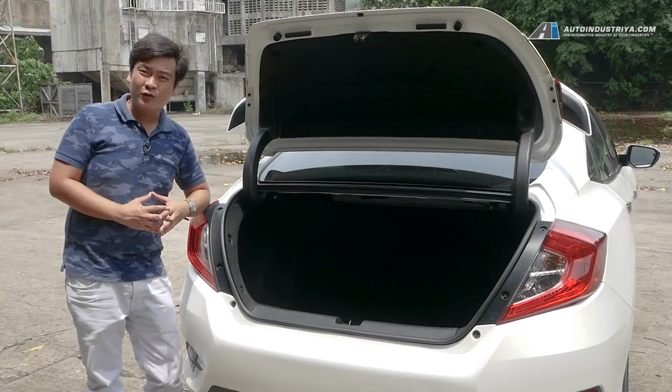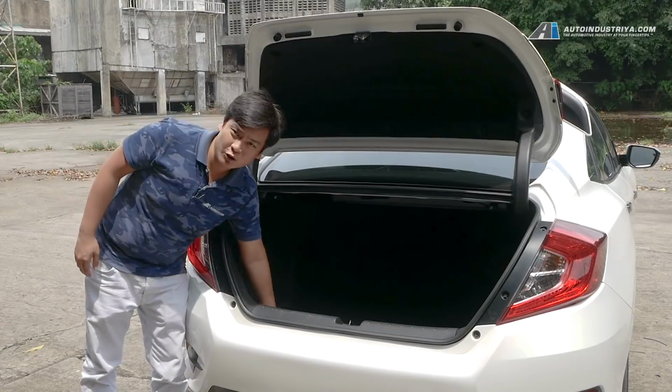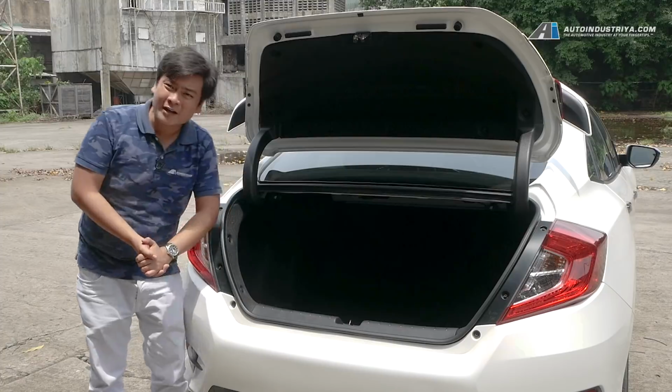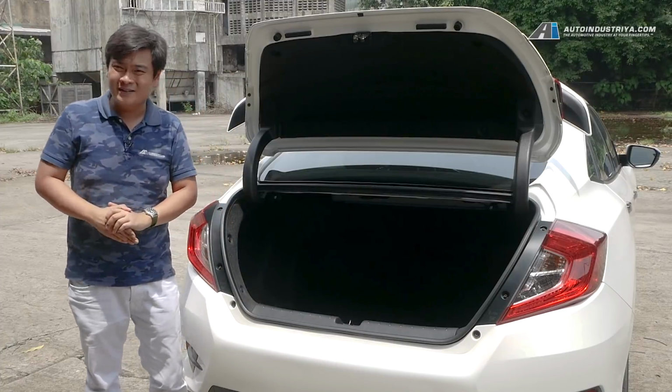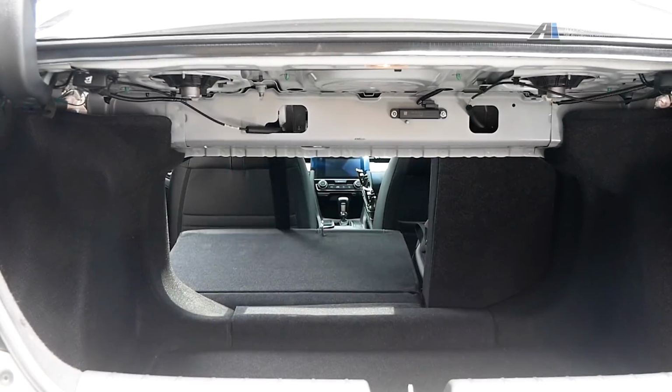Now, don't let the sleek profile fool you. It's still a sizable trunk in here. The boot floor is low, and it's long enough to accommodate a pretty big golf bag. And if that's still not enough for you, simply pull this tab to make for a longer cargo area.